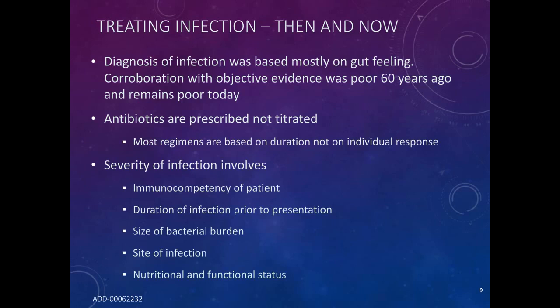There are certain areas of the body where infections are relatively routine and the body can handle them. That would be the GI tract. There are other places where the body can't handle them at all. That would be the cerebral spinal fluid area. So meningitis and encephalitis are very bad. Pneumonia is somewhere in between.